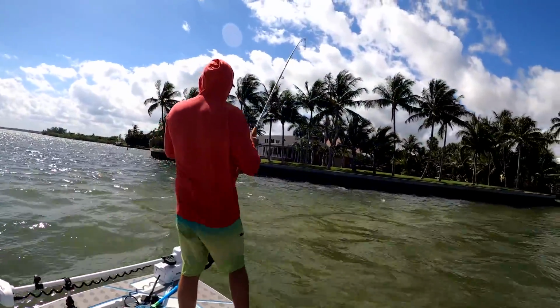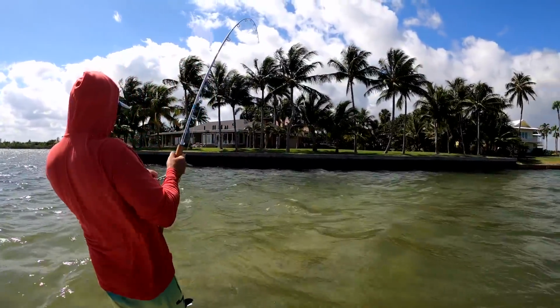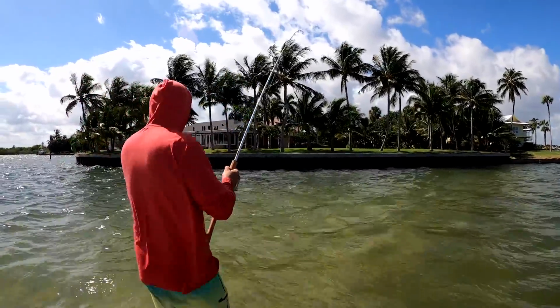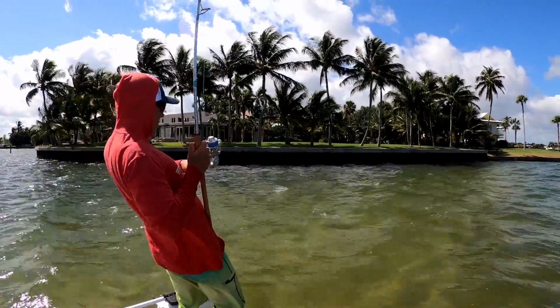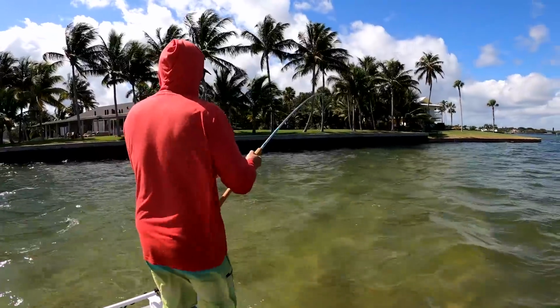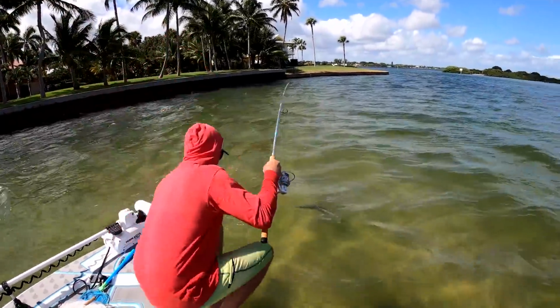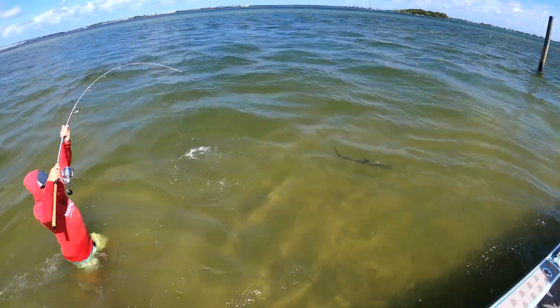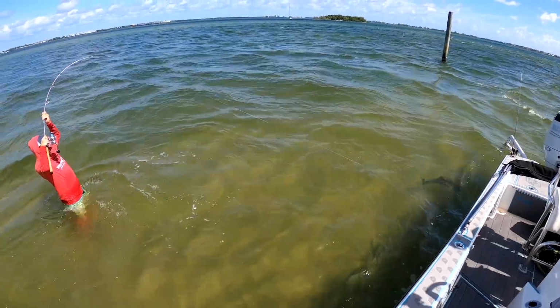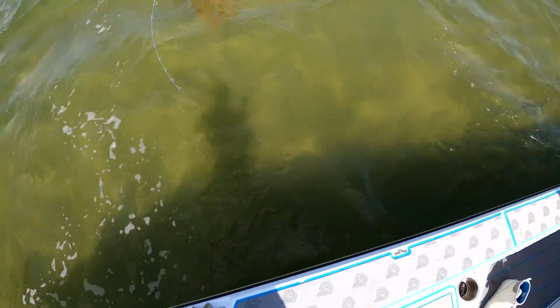Just turned right here. Look at him right there. Oh, it's a monster. Hooked right in the corner of the mouth. Power pole down, Jay. Power pole. You're good. You're good. He's going under the boat.